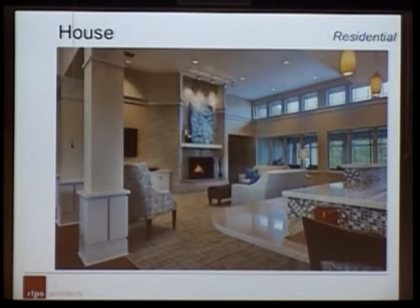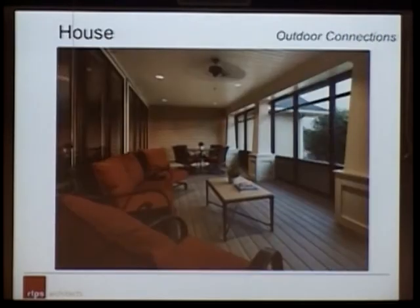There's the fireplace, there's the living room space. Again, you look at this and you wouldn't know it's any different than a regular home. It feels very, very similar. But it's simply an environment that 12 people with dementia can live in very, very comfortably.